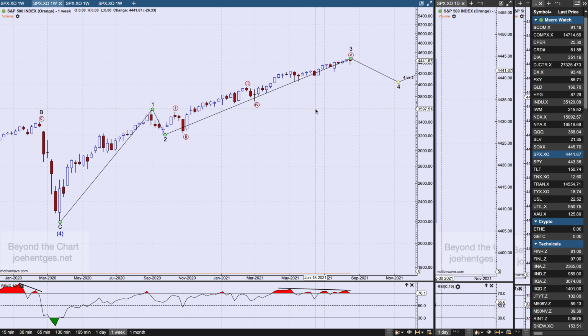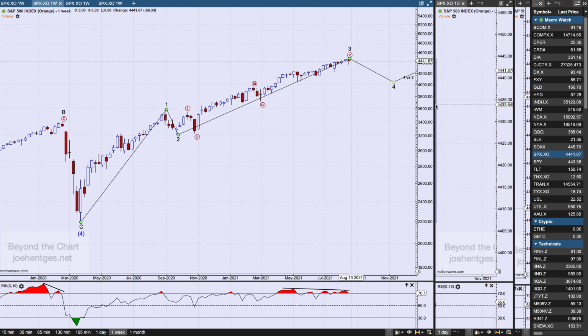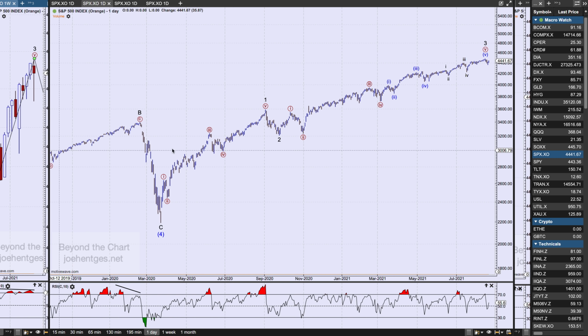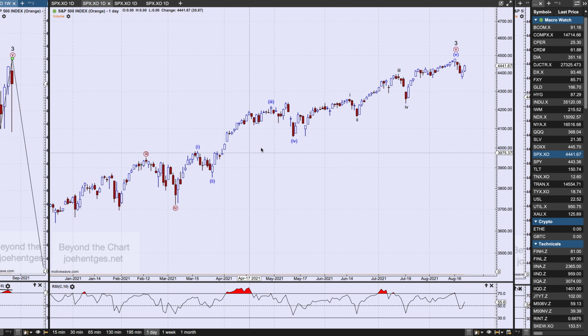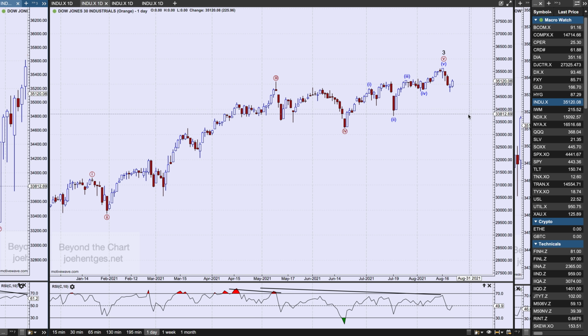And we'll see what kind of shape it takes, what kind of form it takes. But this picture hasn't changed over the last week. I think we've started something, and we'll see if we roll back over here this coming week. All right, so that is the picture on the S&P 500. Very similar picture on the Dow Industrials. Really hasn't changed either. I've got the same count that we've got on the S&P.